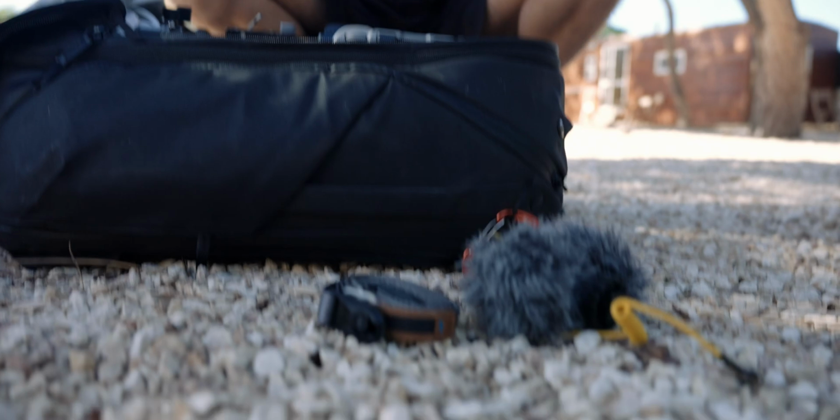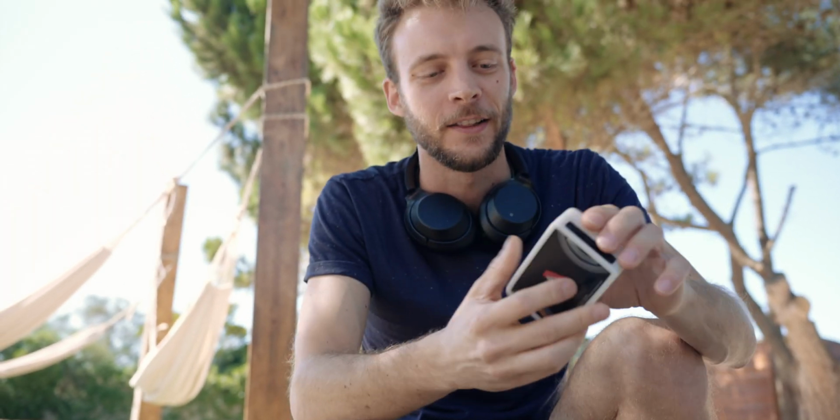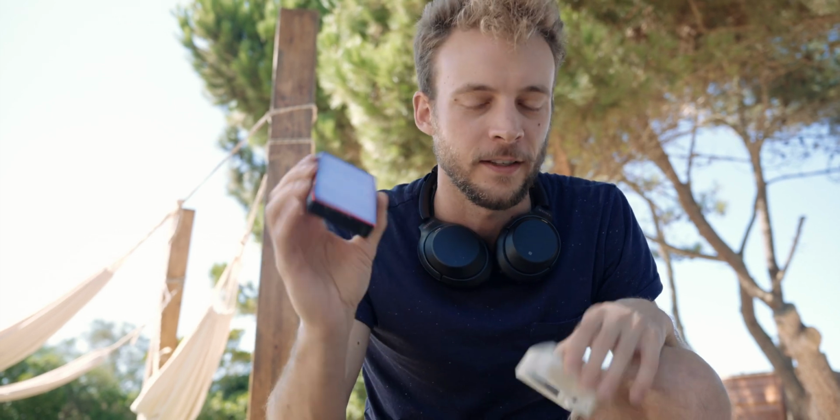I love this little thing. I bought that. I love this little thing. This is great for, you know, when you're in a pinch and you need a light on someone's face or something like that. Really great, really easy to travel with.